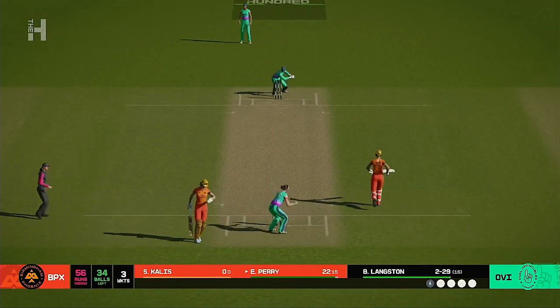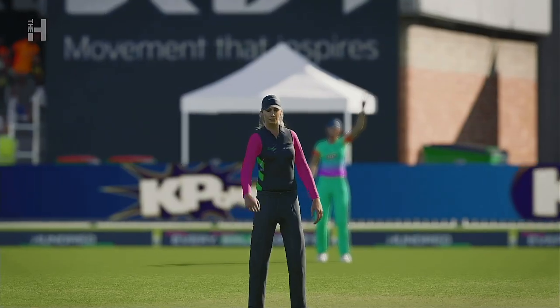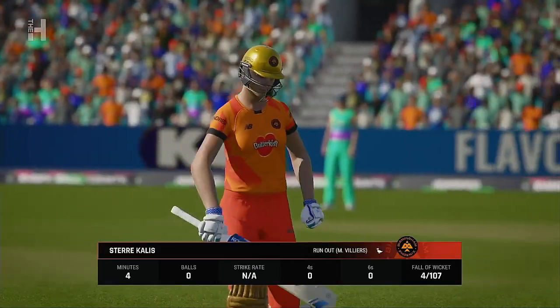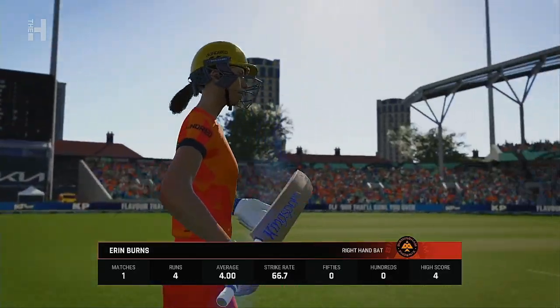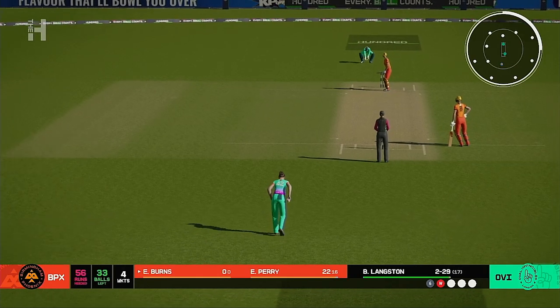Finds the fielder with that shot. That's out. Oh, simple run out. It's another wicket, the fourth now. Sometimes you've just got to accept that you couldn't do anything about a delivery. That's a long way to walk out there, just to turn around and walk straight back. They'll just want to get this first run behind them and then push on.